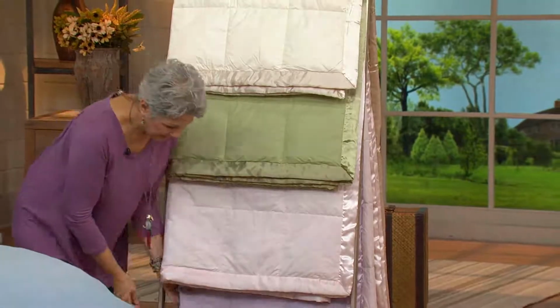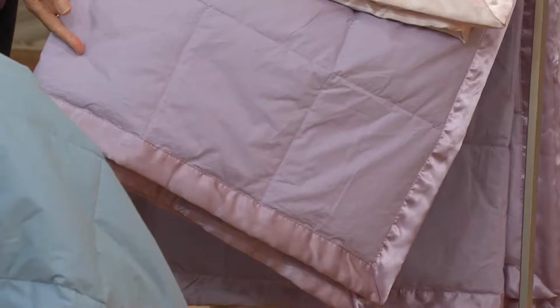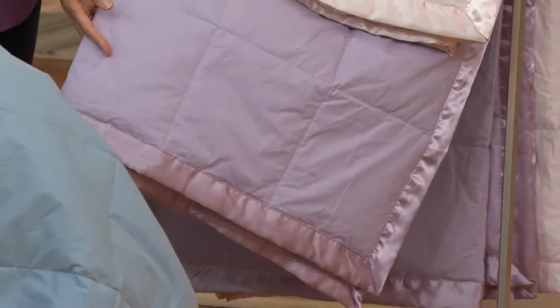I love that. And down on the bottom, oh, the blush only queen available. Lavender on the bottom, only queen available. So please keep that in mind. Twins are already sold out with no reorder.